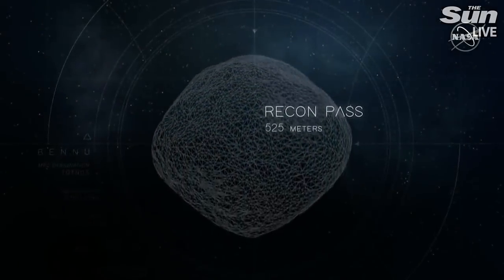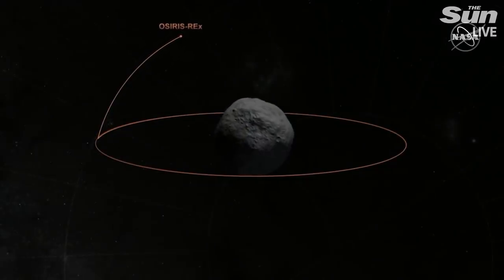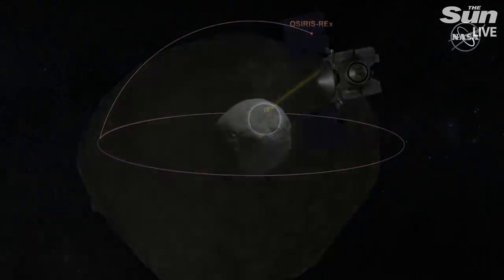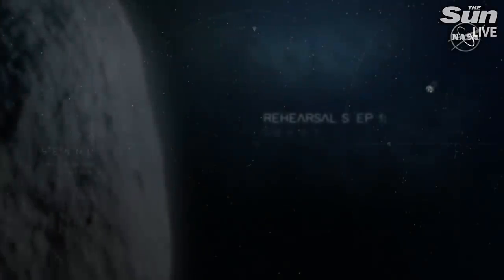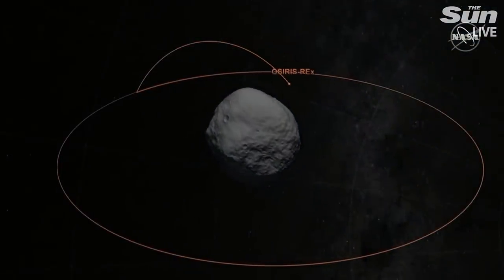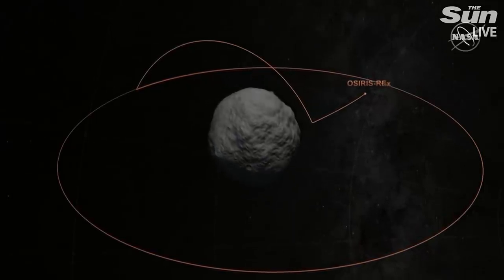At a range of 525 meters, OSIRIS-REx will fly over the 2 final candidate sites, spectrally mapping the surface to reveal its chemical composition. This information will help mission planners determine the most valuable site for collecting the sample. Once the final site has been selected, OSIRIS-REx will begin its rehearsal phase. First, it will practice autonomous flight to a predetermined checkpoint, where it will start its descent during sample collection.